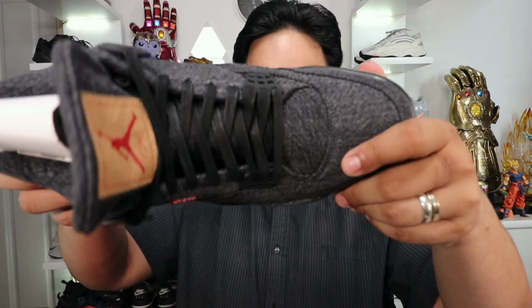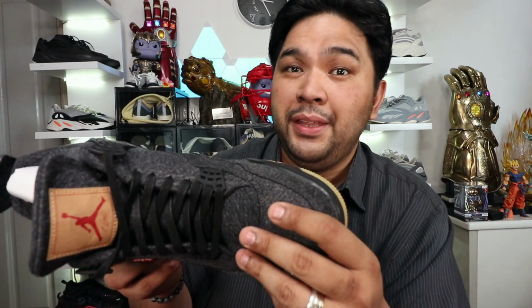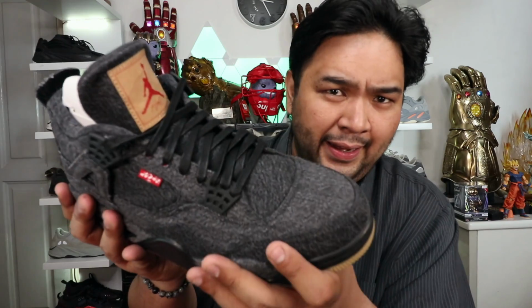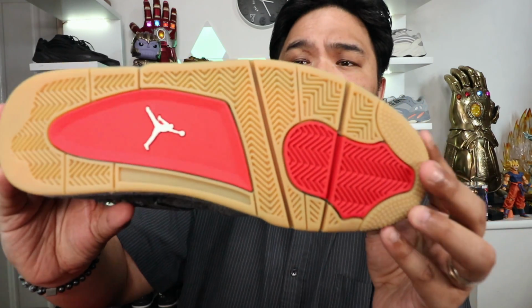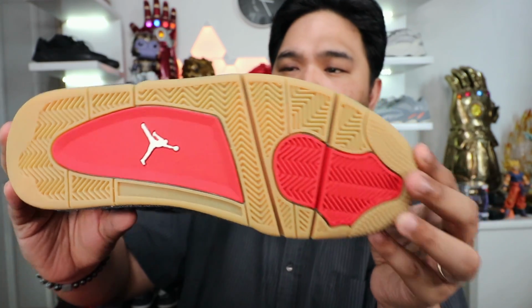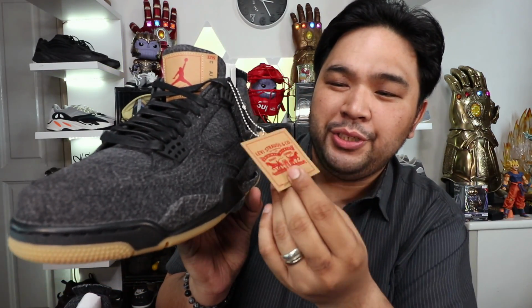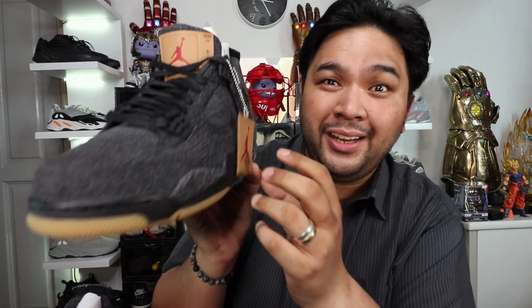You have the Air midsole, but you don't really feel the air on this one because of the tough outsole. Most of the comfort, which I'll talk about in the on-feet review, you get mostly from the insole more than the actual Air midsole. You have the Jumpman logo and that gum bottom here as well at the bottom of the sneaker. The left pair, by the way, has this really nice tag with Levi's and the Jordan Jumpman logo. Of course, you wear this without this one.